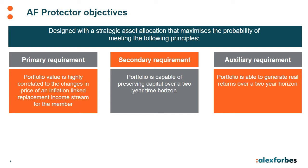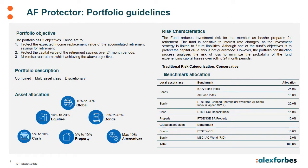We do this by deploying multiple complementary investment strategies and spreading risk across different investment types, sectors, and regions. We believe that this approach offers a compelling value add to our portfolio construction, so the portfolio is able to achieve its investment objectives and deliver risk-adjusted returns over the long term. The Protector portfolio represents Alexforbes' best view default pre-retirement portfolio and is used as the de-risking portfolio during the income securing phase of the retirement journey.